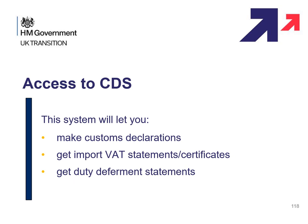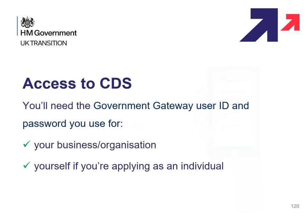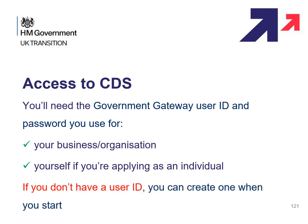The CDS system will let you make customs declarations, get import VAT statements and certificates to help you complete your VAT return, get duty deferment statements. Remember, you'll need software which is compatible with the Customs Declaration Service to submit your declaration. To access this system, you'll need the Government Gateway user ID and password that you use for your business or organisation, or yourself if you're applying as an individual. If you don't have a user ID, you can create one when you start.